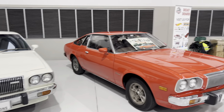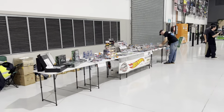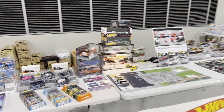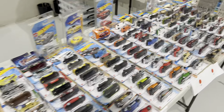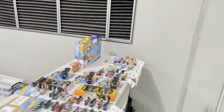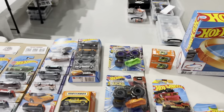Handmade. And we got some vintage collections here. Mazda RX-5. Now we got some Hot Wheels here. We got some pretty good, like this parking space. Those Hot Wheels guys. She's looking for Hello Kitty ones, but there's none. Are those Teslas? There's Teslas. Look. Oh yeah, Tesla.